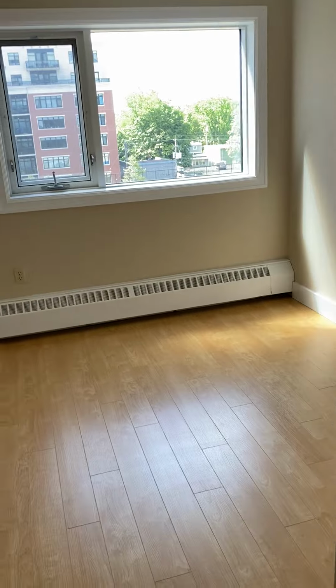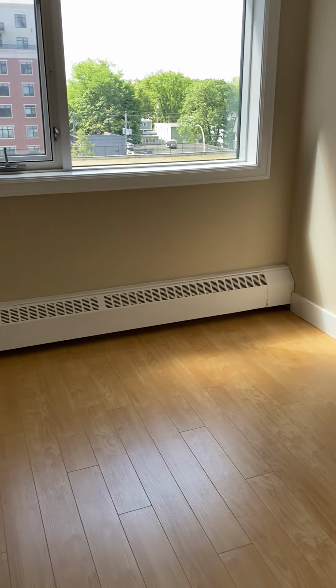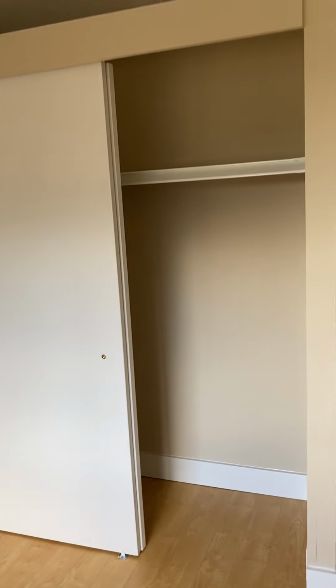And then you walk down the hallway. These are the bedrooms to the right. So here's the first bedroom. They each have a double door closet as well with a shelf on the top.